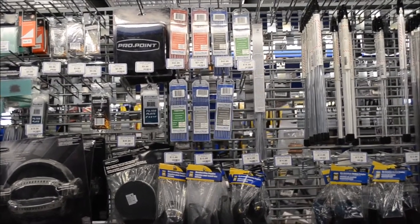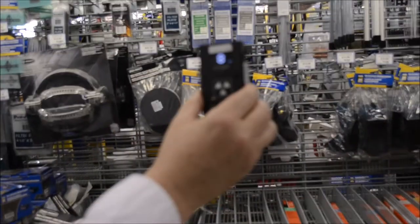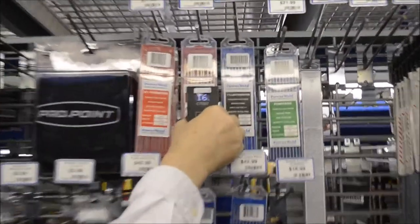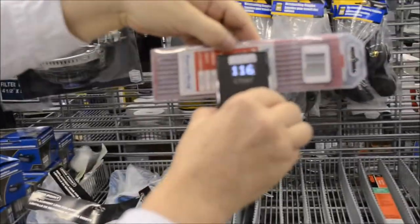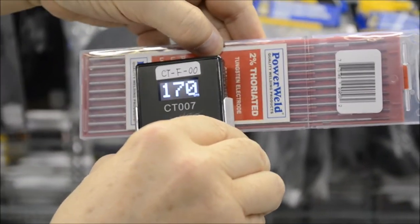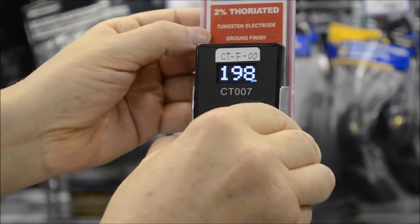Okay, here we are in the hardware store, the welding section. Our background again, about 10 counts per minute. And we'll go up to the big welding rods. And that certainly makes it beep. So we can buy radioactive stuff right here in the hardware store. 2% thoriated tungsten welding rods.